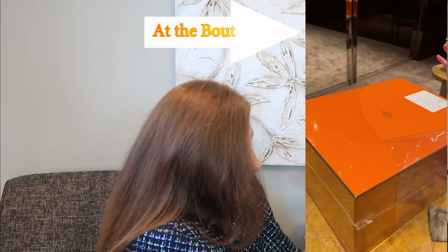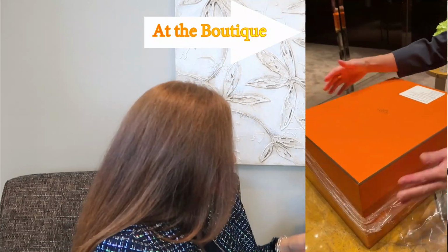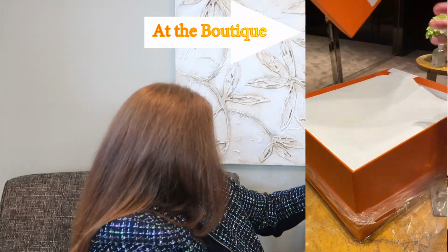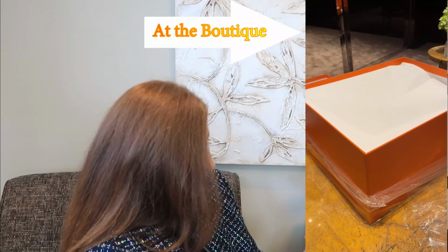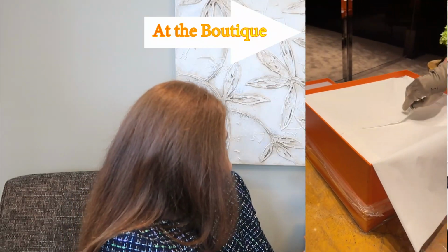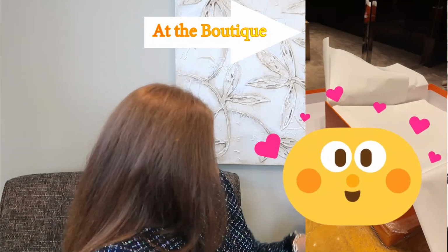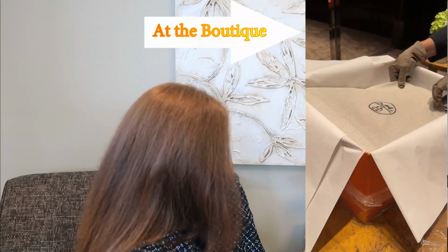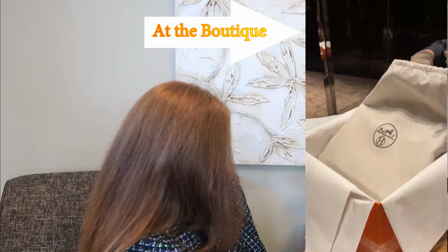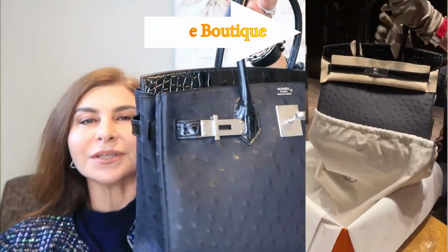So, and here is the clochette. The clochette is also covered, not in ostrich, but in alligator skin, and the lock itself and the clochette too. So let me put this just like that, and let me do the clochette and the lock. Okay, so this is in full glory.